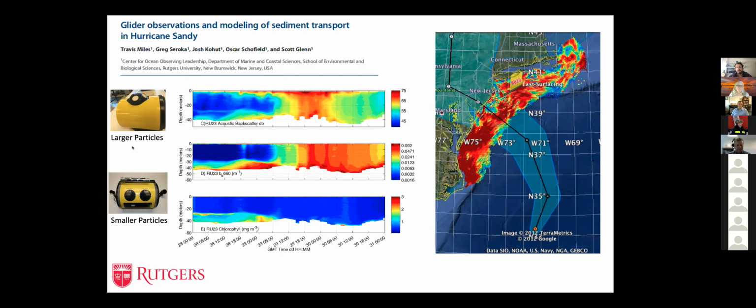We managed to get a glider out about 4 days in advance of Hurricane Sandy's forecasted track through the region. And what we got were some pretty cool results. We saw this in the acoustic backscatter. We could actually see somewhat larger particles. The acoustic backscatter is a little more sensitive to the larger particles, where the optical backscatter is more sensitive to the smaller particles. So here you can see that play out.